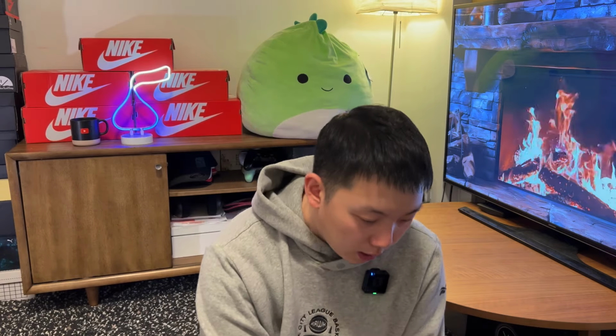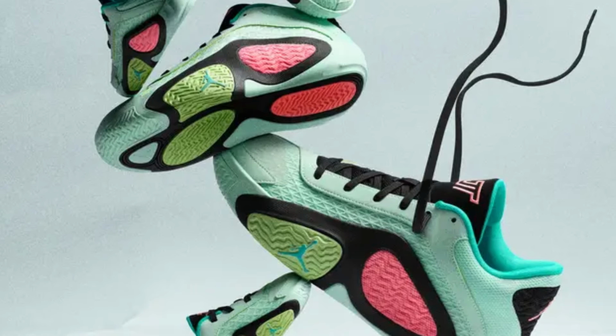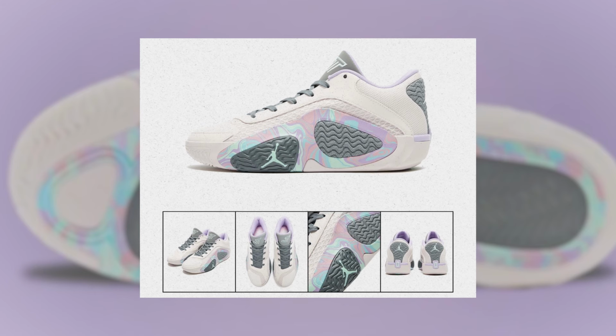There's another really good Harden. You'll see it later. On April 4th, first, we're getting the Tatum 2 Vortex. I'd be more interested in the Easter colorway, but knowing Nike, their Easter release can be pushed back to like May or June. They literally gave us a Halloween dunk in April last year, if I remember correctly. If anybody has the Tatum 2, please give me a review in the comments.